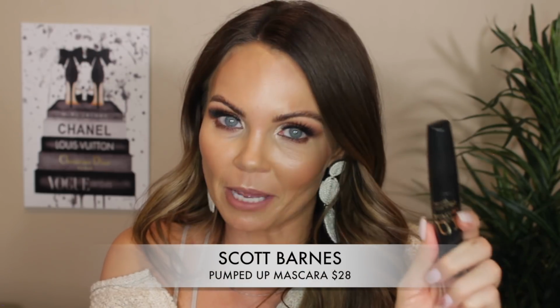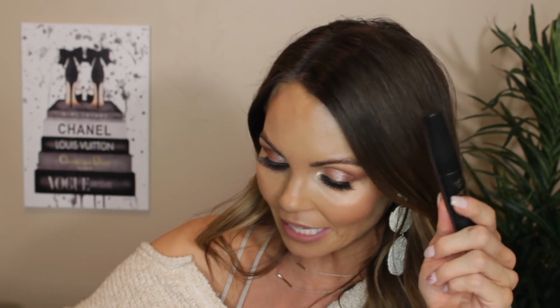I would say it gives you both length and volume, but not as much volume as the Kevyn Aucoin. And then finally we have my newest favorite, and this is the Scott Barnes Pumped Up mascara. I freaking love this mascara, and I actually like mixing these two together. So the Lily Lash and the Scott Barnes, and kind of combining their love together, it's fabulous.